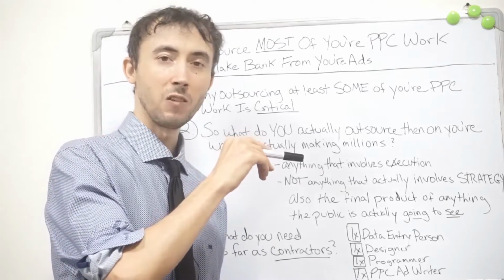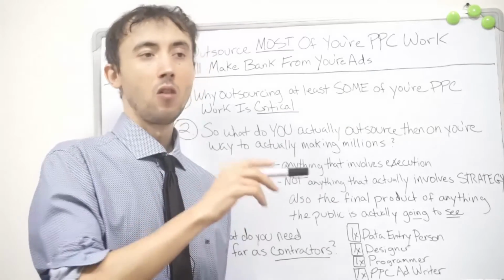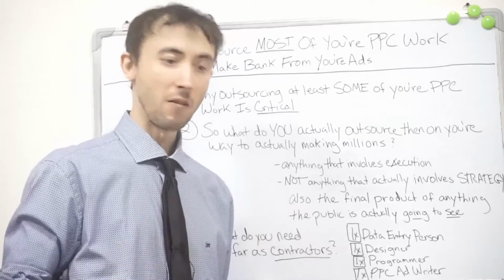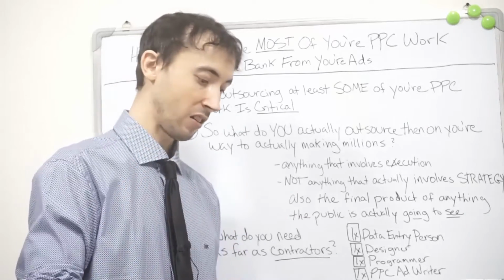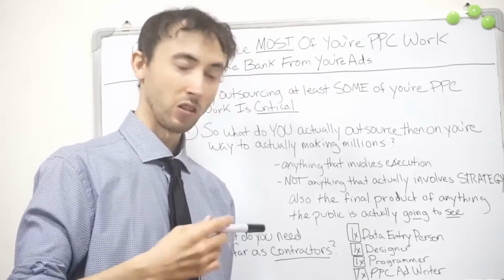It's literally formulaic. It's done the same way every time. Potentially, you just cut out the 20% of waste that's there, and boom, you have your return. But that's something that data entry people can do for you automatically, or the PPC person, the contractor that you hire to help you do that once a quarter.